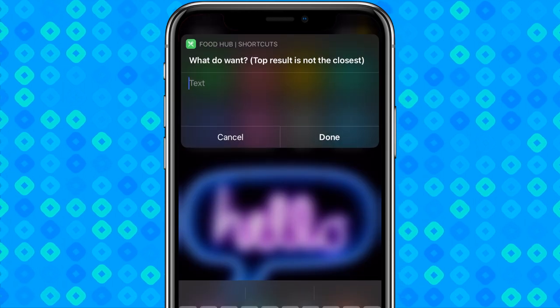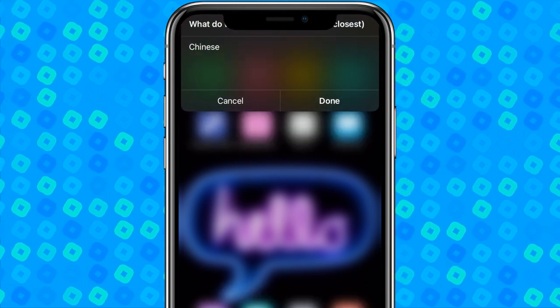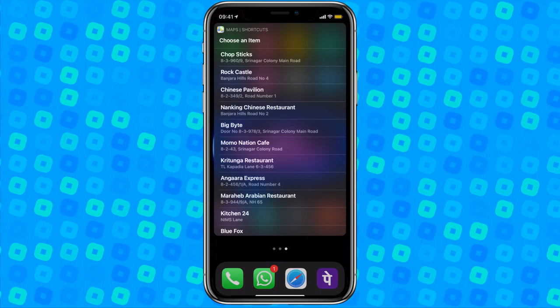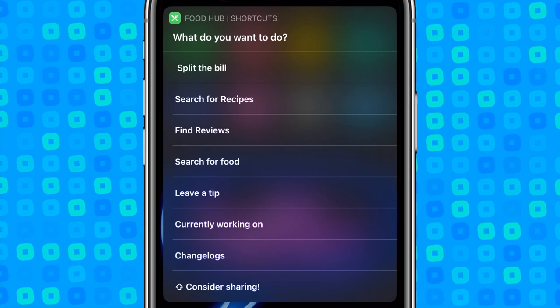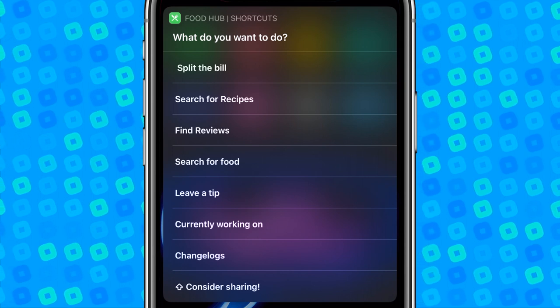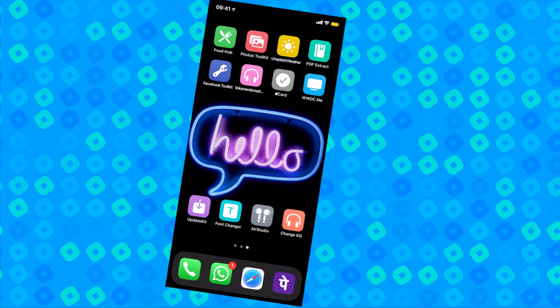Search for food, type your cuisine. For example, I'll say Chinese. Done. And using the maps, it will show you all the restaurants available nearby which provide Chinese food. You can find tips and reviews and also split bills directly from the shortcut. So this is a must-have shortcut for all food lovers in 2021.